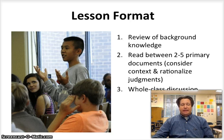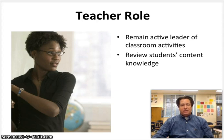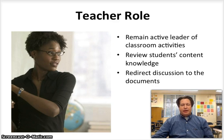So, the important highlights here are that teachers remain the active leaders of their classroom activities. They rely on well-established and familiar sequences that teachers already probably use on a daily basis. These procedures help students review the content language, the content knowledge, and redirect discussions to the documents. And key to the program's success is how DBL embeds historical inquiry into the familiar structures and rearranges them into a repeatable instructional order in each lesson.